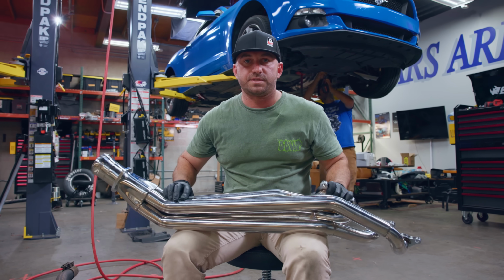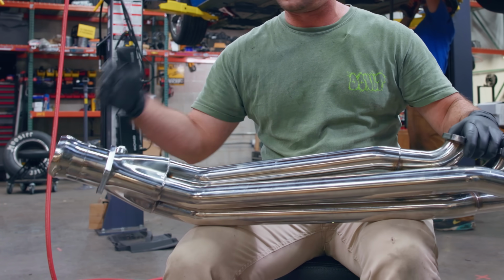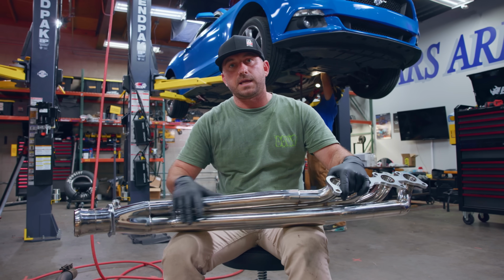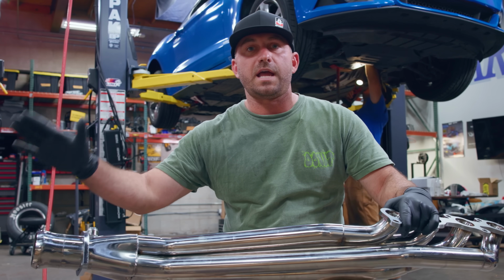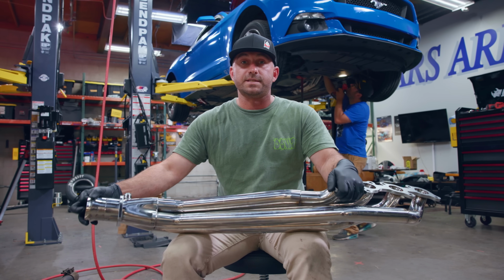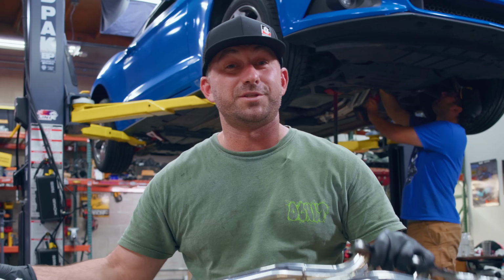Long tube headers help with scavenging because they are all going into one collector. When it hits the collector, one side sucks out the other, so to speak. It's almost like a water siphon. You've got your heavier, denser air pulling in your low pressure, lighter air. It's called free horsepower. It doesn't take any strain on the motor, it adds power, and it sounds super cool.